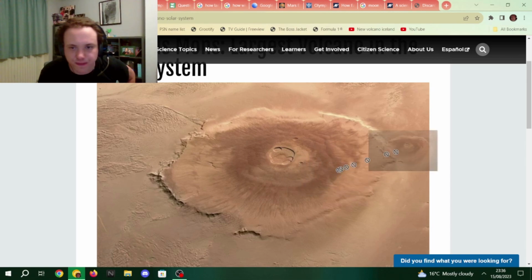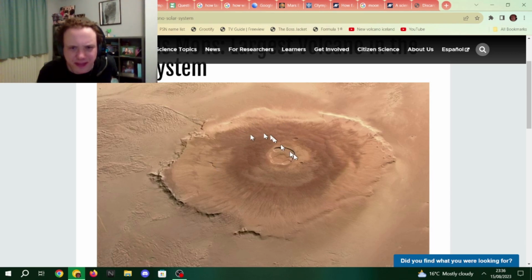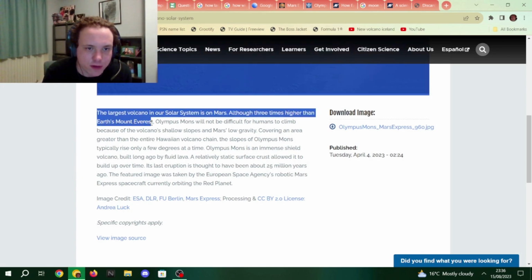So on it, I wish I could drag the whole image as the size it is, but the hotspot would remain here for perhaps millions of years, always erupting in this area, building up a mountain of truly colossal size. Its last eruptions are believed to have been 25 million years ago. So it's 3 times higher than Everest.